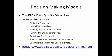Just a few brief comments here on decision-making models. I've talked about the emphasis on decision-making models. Different organizations use different models. One that we've modified internally is based on the EPA's data quality objectives, and it's a rather elaborate 7-step process.